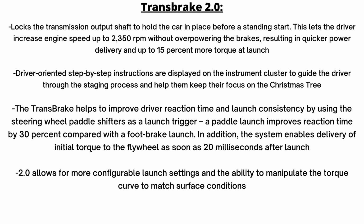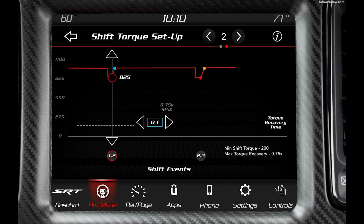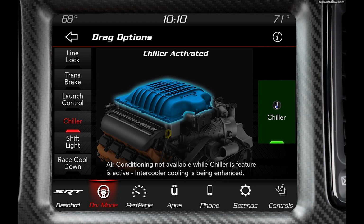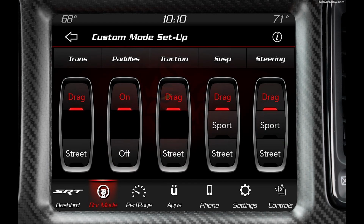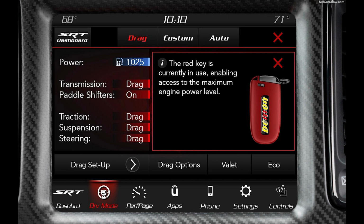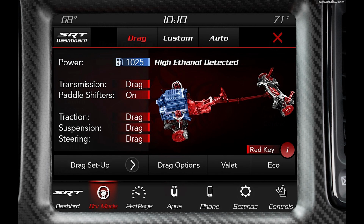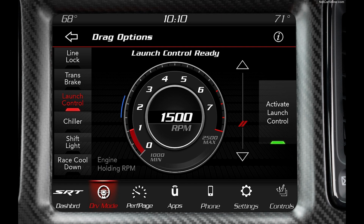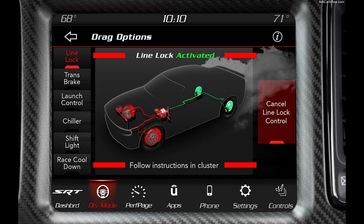which Dodge says gets you a 30% quicker reaction time compared to doing just a regular foot brake launch, and there's also less potential damage to parts of the drivetrain due to the preloading. Plus, you aren't wearing out the front brakes either. So the overall result will be faster acceleration at launch, better 60-foot times, and improved quarter-mile times overall. The Transbrake 2.0 also allows for more configurable launch settings and the ability to manipulate the torque curve to match surface conditions. Other features are standard like torque reserve, line lock, launch control, and launch assist.